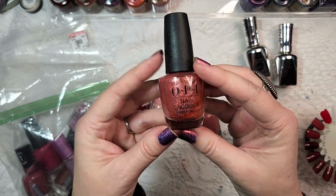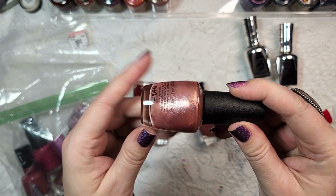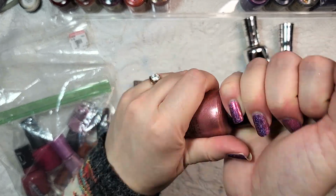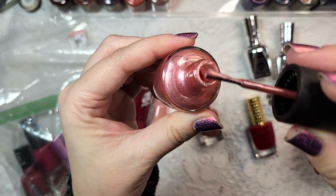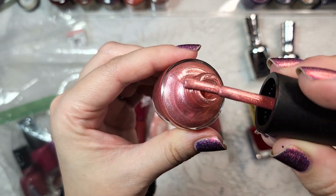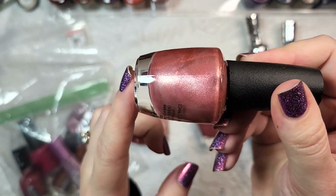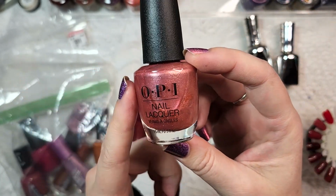Next up, we're going to do the OPI. This one is called Kazu Melted in the Sun. I'm pretty sure I don't have this one. I'm trying to decide if I would like it though. It's somewhat of like a pink metallic, not quite a rose gold because there isn't enough copper in this for my description of a rose gold. I don't think I would wear this. I think I will go ahead and put this in the D-stash.